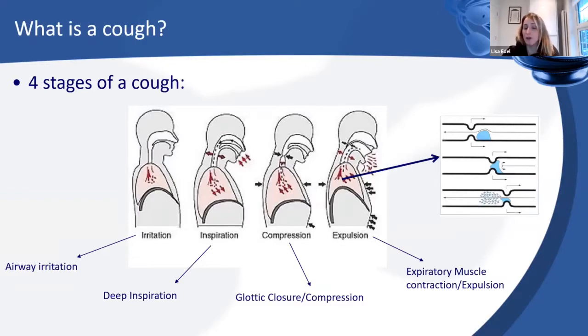So your brain recognizing that there's something there to cough. So that then triggers your body to say, okay, I'll take a deep breath in. So that's your deep inspiration. You then get glottic closure and compression builds up in your lungs. And then as your glottis opens, you get expulsion, so expiratory muscle contraction and expulsion, which moves your secretions.